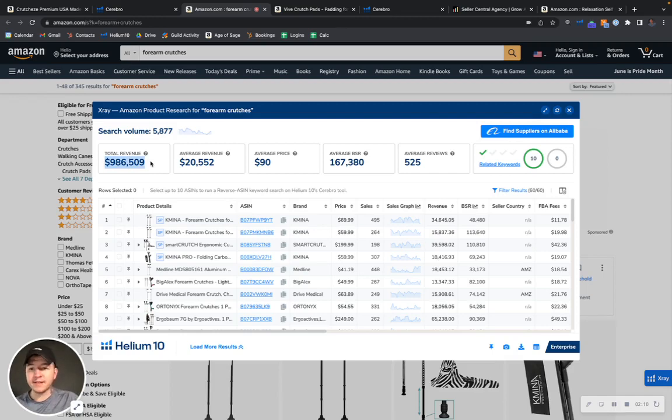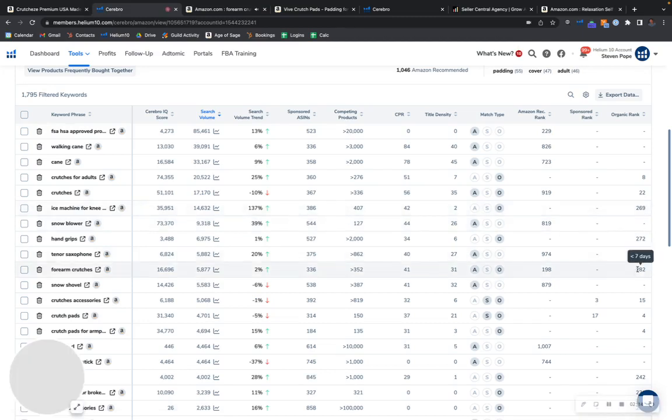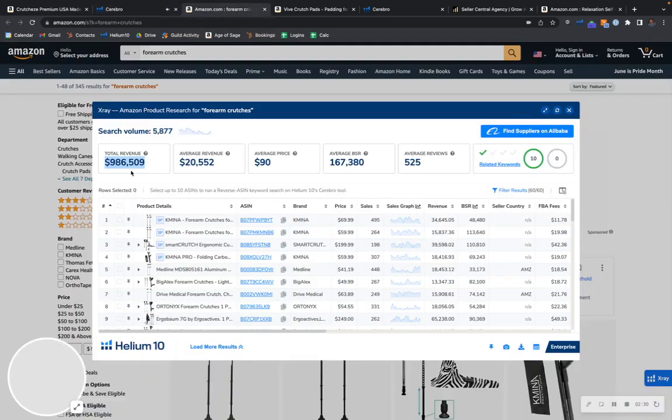That's what they're forecasting. So you can imagine, number 282 for that keyword, that means you're not being seen at all, okay? Because people are not going to scroll through 282 different crutches and crutch pads to be able to find one, right? It's a very commoditized product. So, yeah, if you are ranking within the top 10, just imagine how much a bigger piece of this pie you could be getting, right?